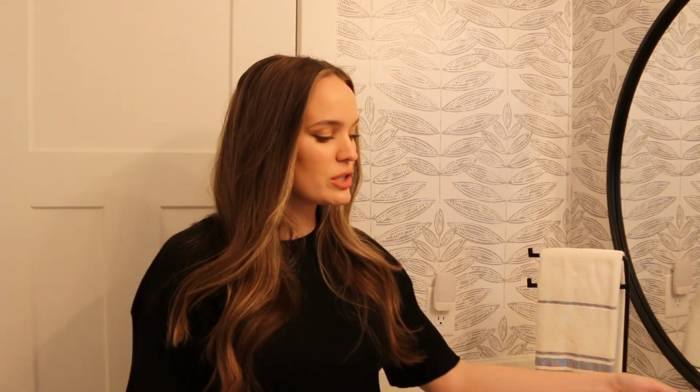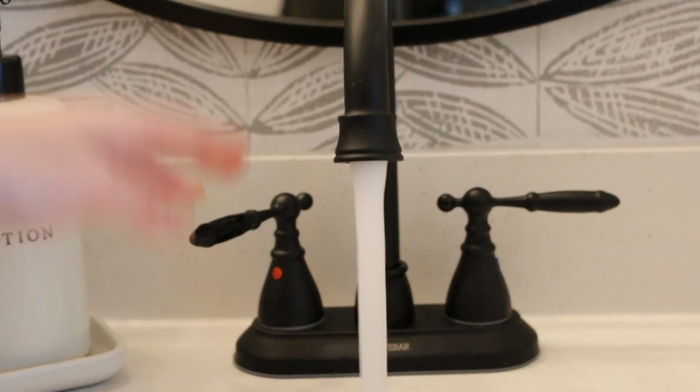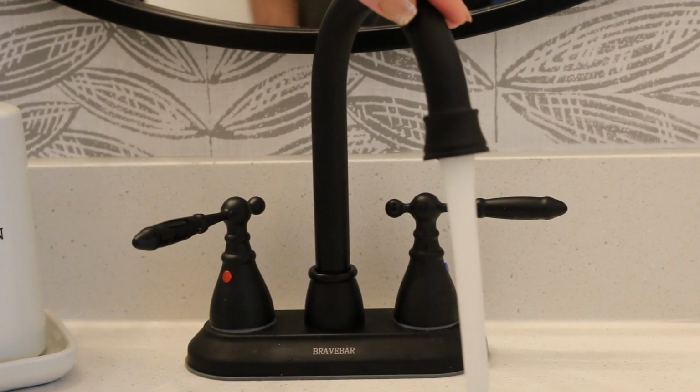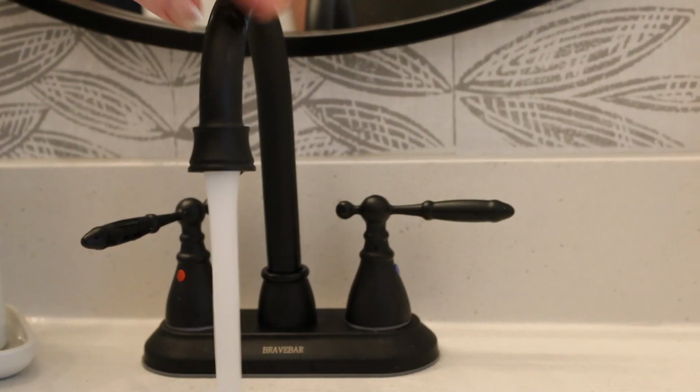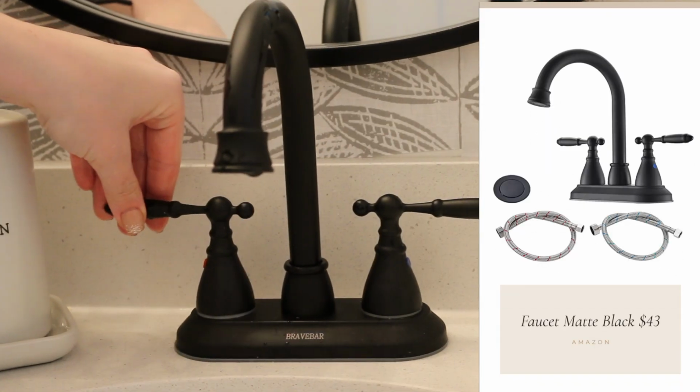So for this bathroom, I wanted to change out the faucets for something a little bit more traditional. You guys, these are a killer deal. I found these off of Amazon. These were just $40 a piece, and they're these really nice traditional looking faucets. It also comes with a 360 swivel, which I thought was a really nice addition as well. So I felt like that was a perfect balance to the mirrors and the light in this bathroom.